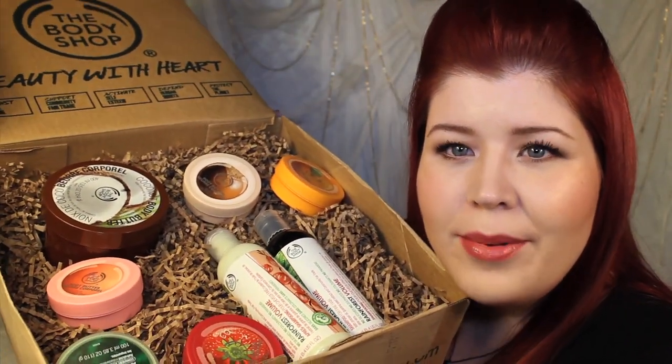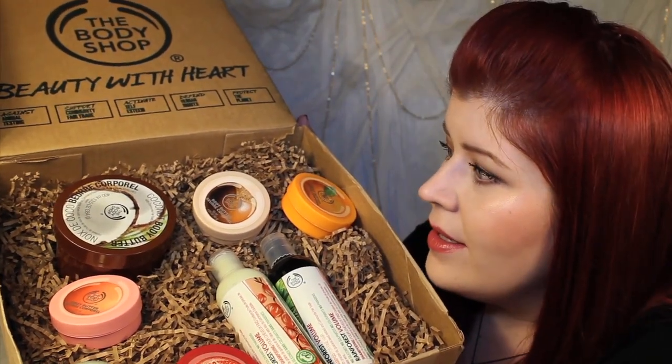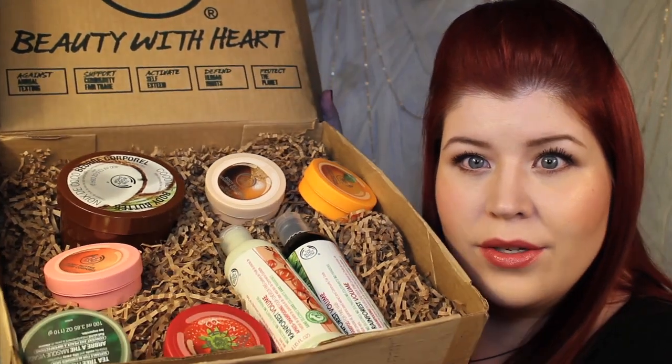You can see what I purchased. Look how cute this is. It looks like a gift box, like I said. I'll really enjoy it. Let me show you the body butters that I picked up.